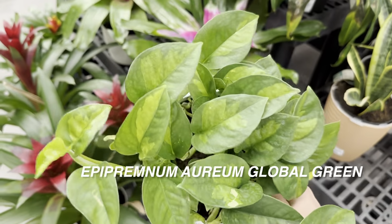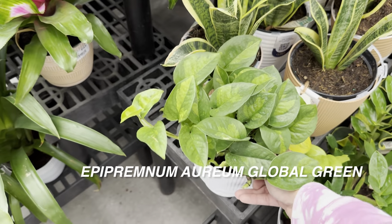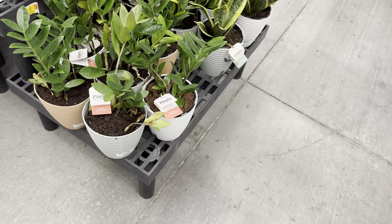And then we have another Epipremnum Aureum Global Green Pothos. These are $19.84. Look at how beautiful the green on green variegation is. And I am a fan of the self-watering planters by Costa Farms. You guys did really good to convert your Trending Tropicals ones.